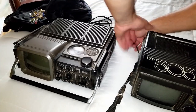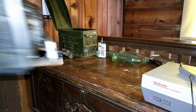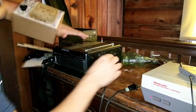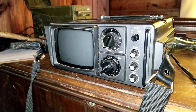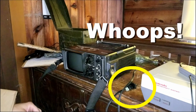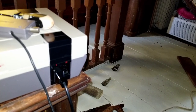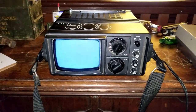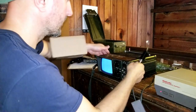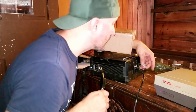Oh, God. Well, let's try the turn-on test. What the bullshit? Oh man, I was gonna say that it didn't turn on. Let's try the game. Oh shit.